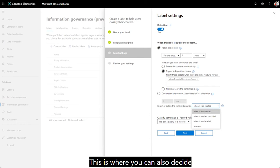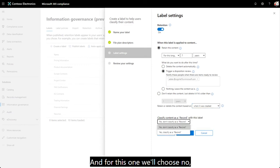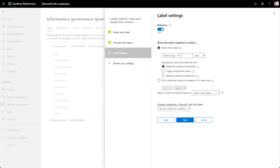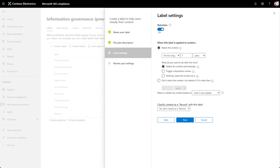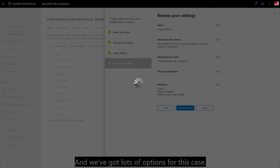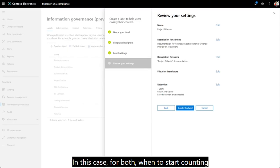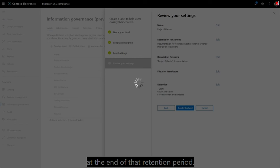This is where you can also decide whether to classify content as a record or not. For this one, we'll choose no. We don't want to classify this as a record. Now we're ready to review our settings, and that looks good. We can hit next, and we've got lots of options in this case, for when to start counting the retention period, how long to keep for, and what to do at the end of that retention period.